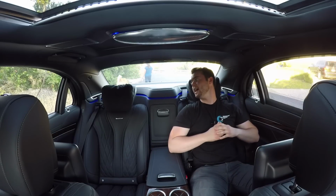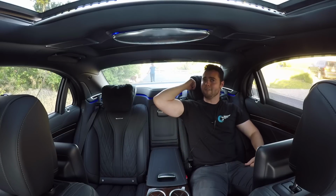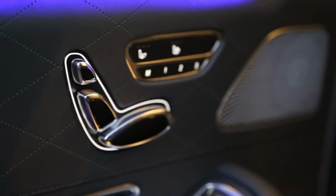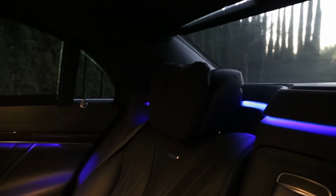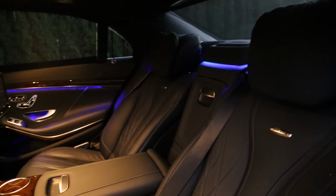The rear of the S65 is absolutely the place to be. I just rested my head against these pillows for the first time, and this is the softest material I've ever felt in any car. They, of course, are heated and cooled. They recline. If you're in the passenger side seat, you can move the front passenger out of the way so that you can almost completely lie down. They also massage you.